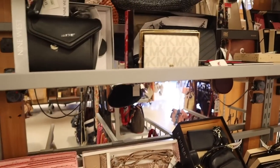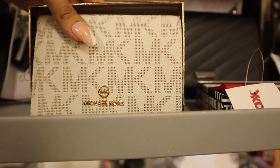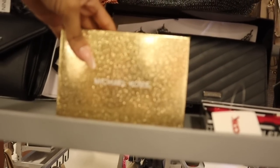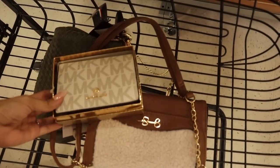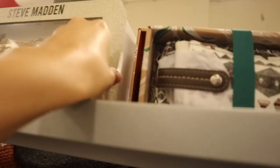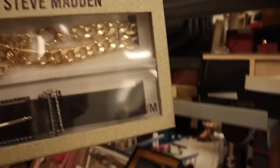But you guys, look what I just found. A Michael Kors gift set, how cute. A white and brown wallet with a pop of gold. The box is so glittery and beautiful. This one definitely needs to go to a friend. She's going to love it so much. And look up here, you guys. I just found the brand Steve Madden. Really awesome set. It looks like you get 3 belts and the packaging has gold glitter too. It's really pretty. This one is priced at $17.